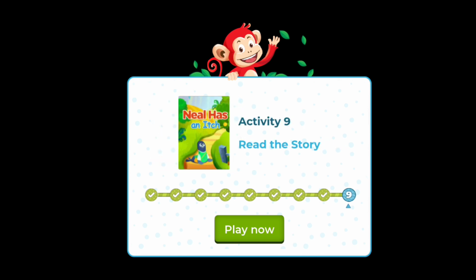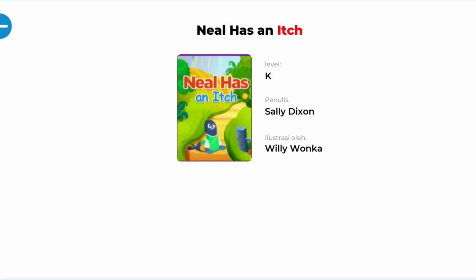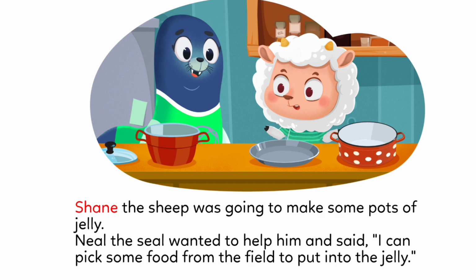Activity 9. Read the story. Neil has an itch. Written by Sally Dixon. Illustrated by Willy Wonka. Shane the sheep was going to make some pots of jelly. Neil the seal wanted to help him and said, I can pick some food from the field to put into the jelly.